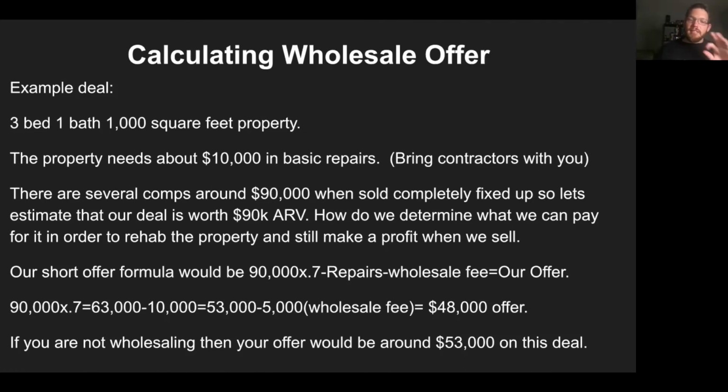So now let's, for this example deal, straightforward, 90,000 times 0.7 minus the repairs, which in this case is going to be 10,000, minus the wholesale fee would be our wholesale offer. So here's the actual numbers. 90,000 times 0.7 is 63,000, minus $10,000 in potential repairs equals $53,000 is what you would expect to be able to pay for this property, make a profit, flip it, and hold on to it for an indefinite amount of time, whatever the end exit strategy is. But in this case, let's subtract another $5,000 for the wholesale fee, which brings your offer to around $48,000.